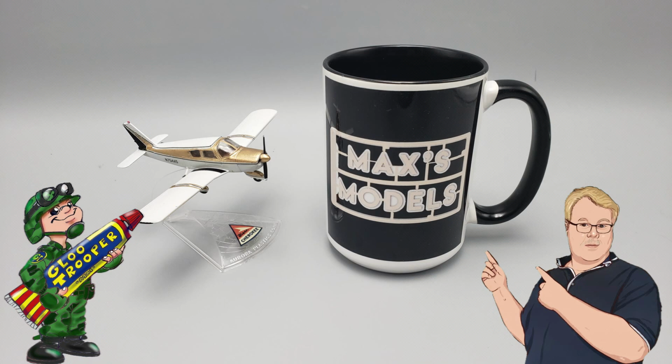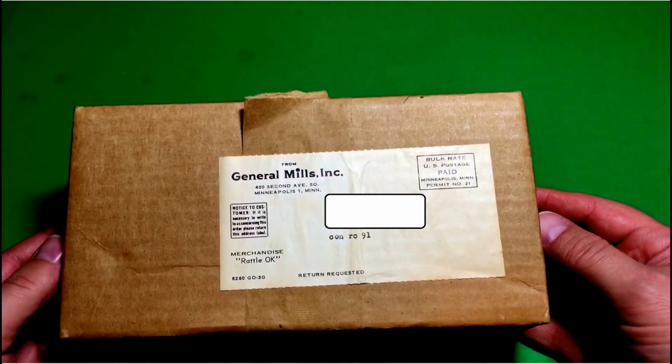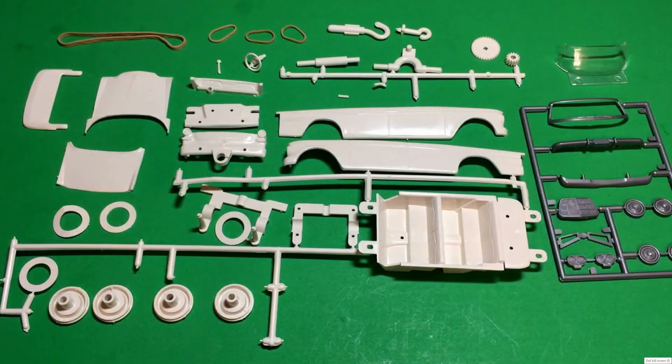I got an email from Paul down in New Zealand that was really interesting. He found a video of a man going over a 1962 General Mills cereals toy offer. You send in 2 box tops and 10 cents, and you get this Lark Daytona kit. He even has the original box it came in, apparently. And judging by this, it being from 1962, it even apparently predates zip codes. He goes over the model and shows the ad.